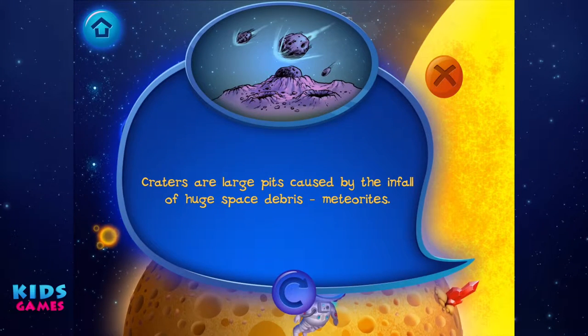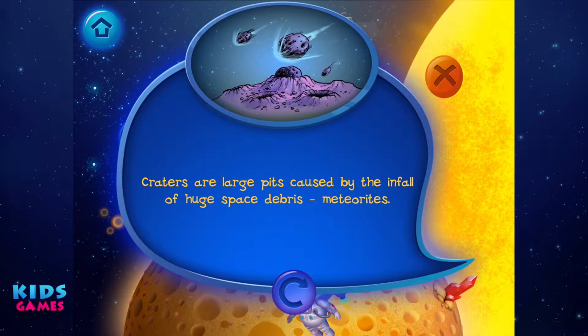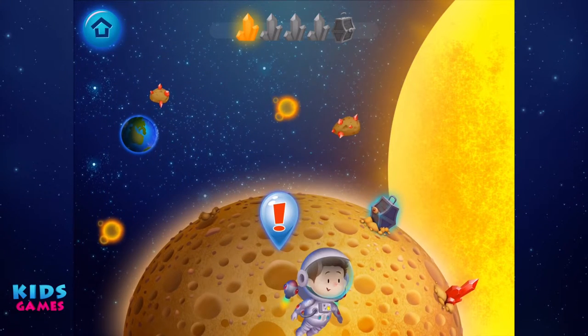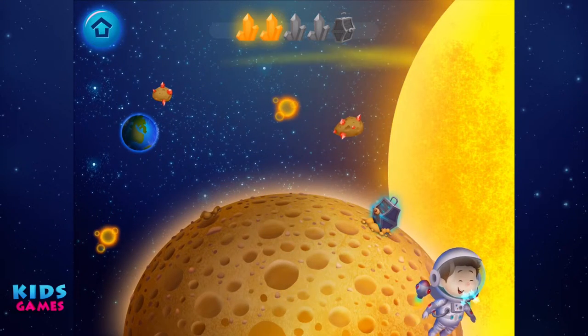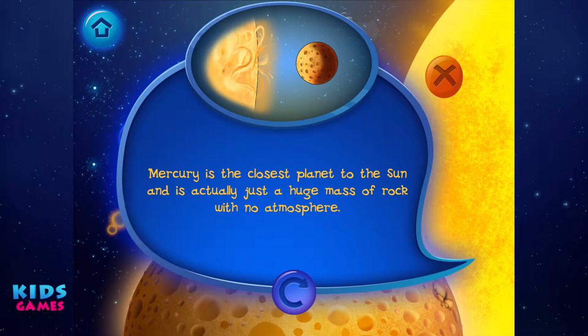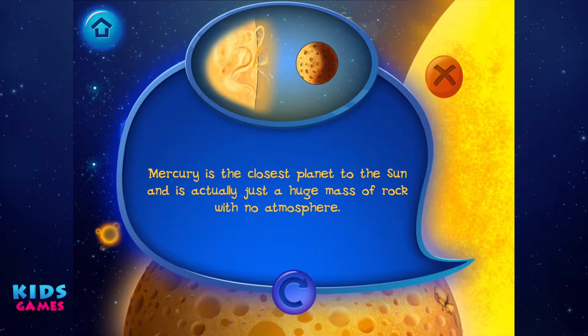Craters are large pits caused by the infall of huge space debris, meteorites. Mercury is the closest planet to the sun and is actually just a huge mass of rock with no atmosphere.